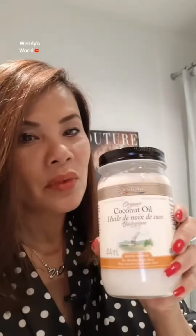So to effectively deep condition my hair, I use Spectrum organic coconut oil. I put it throughout my hair, I comb it in, and I leave it in my hair for about 15 minutes to half an hour. Now, if I really want to get effective results, I put it under a shower cap.